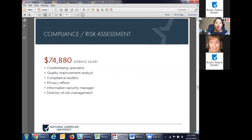Then you have compliance and risk assessment. I really, really like compliance. I have been working as a consultant for different organizations throughout my tenure. One of the best parts about it is working with compliance and risk assessments to see where you are. Are you complying with the regulations? Are you complying with the rules that govern coding? Are you complying with the rules that govern documentation? And also doing risk assessments to understand where certain risks might be in order to fill those gaps.